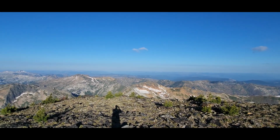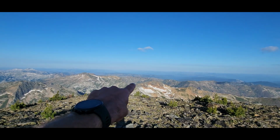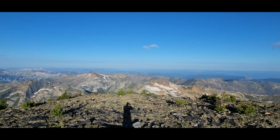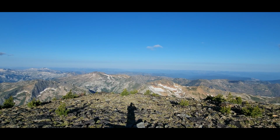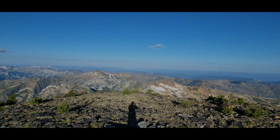Next thing we got to tackle, I got to drop a whole bunch of elevation here, and then Stormy Joe. And then from there, I'm going to drop off of that into the top of the pass where it separates Bass Creek from the South Fork of Lolo Creek down to Lantern Lake. I'll filter some water there and take a break.